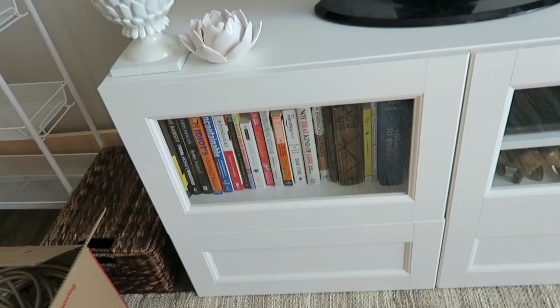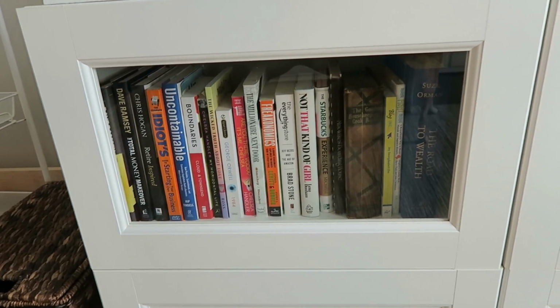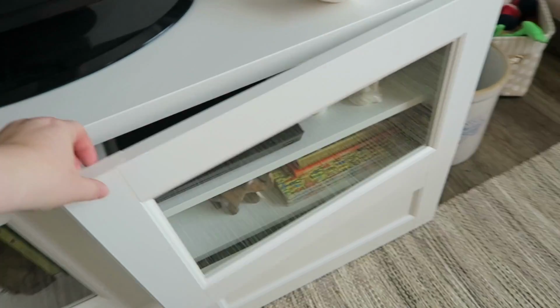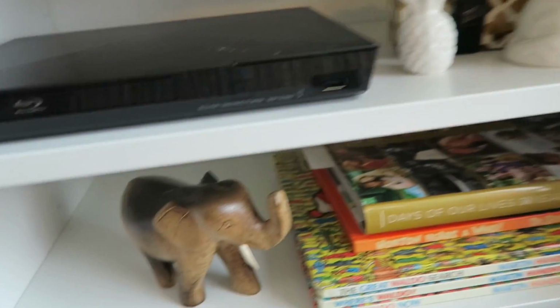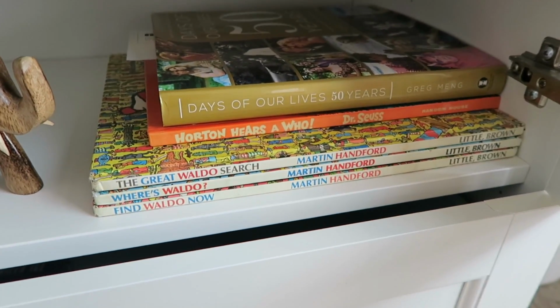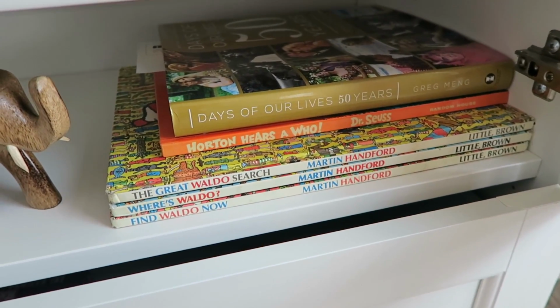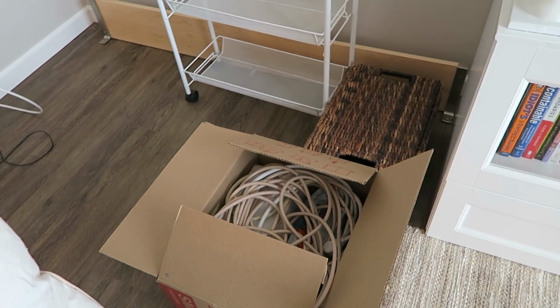All right, so I've got all of my books with really no rhyme or reason to any of them. And then over here, I'll open this up so we can see it a little bit better. Over here, I've got a few little decorative things, and then I've got this little elephant, and then I've got my really random things. I've got these Where's Waldo books, Horton Hears a Who, and then this Days of Our Lives. So, why are you crying, sir? What's the problem? But yeah, I need to go through that thing really bad.